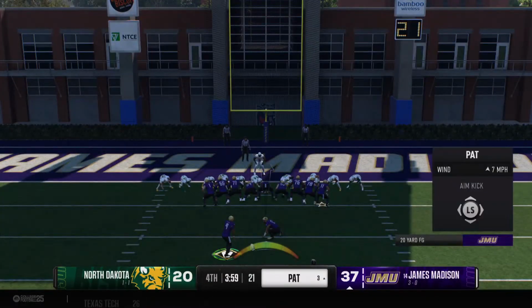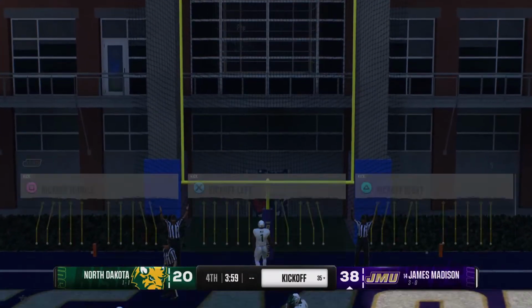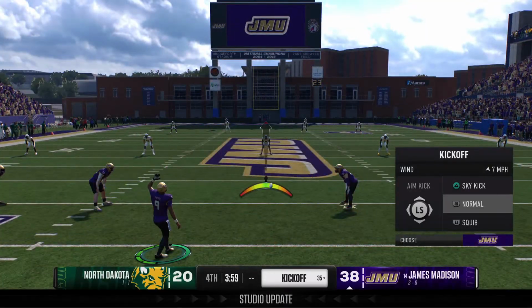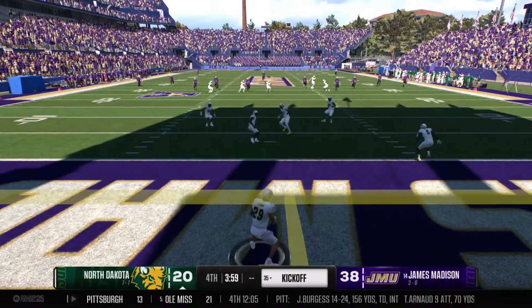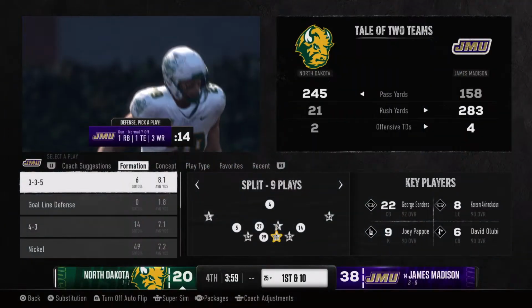Lining up to add another. Kicker is on for the extra point. And now with the extra point, they're up by 18 here in the fourth. They'll kick it off and send that defense right back out there to try to score again after the pick six. And no chance at a return here. They'll start this drive at their own 25.